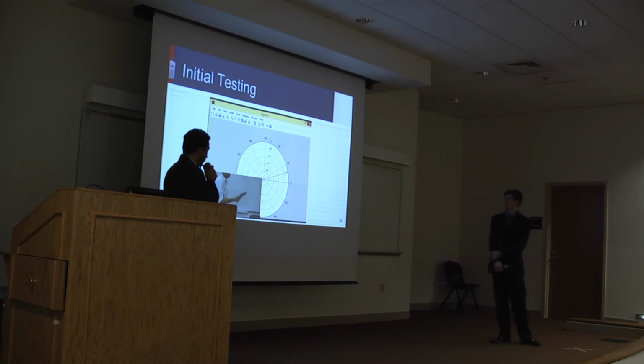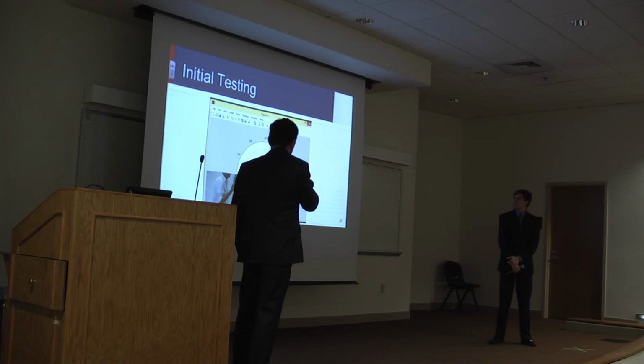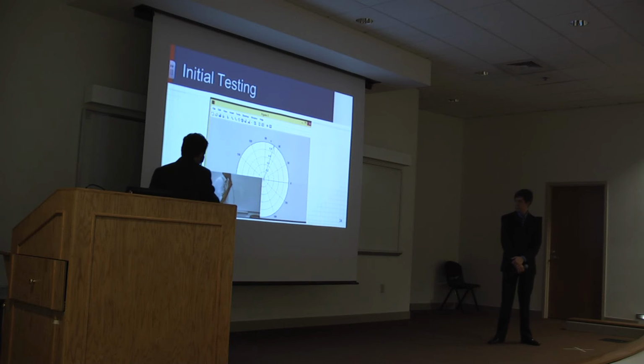So this is one of the types of data that we are collecting. There are different values like acceleration. This here is just the angle which relates to the range of motion we're trying to assess. I'll keep this video to play.